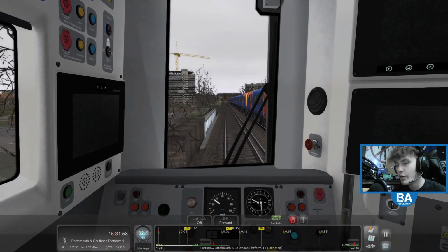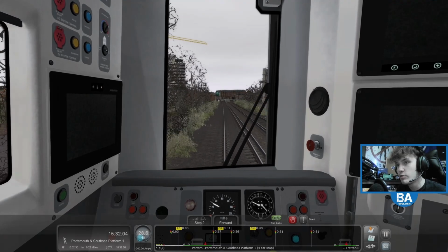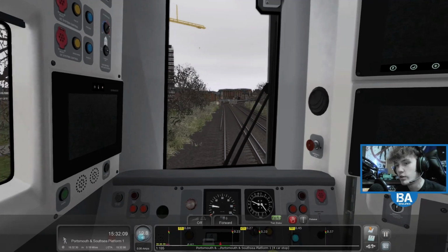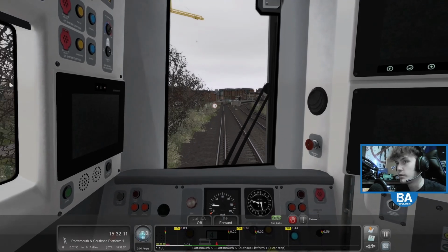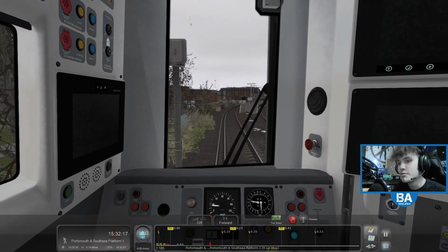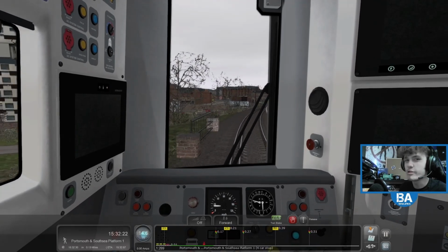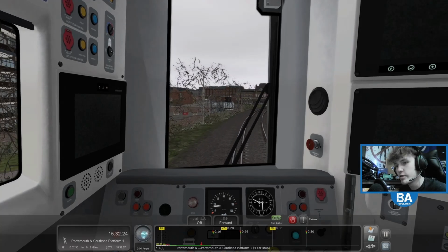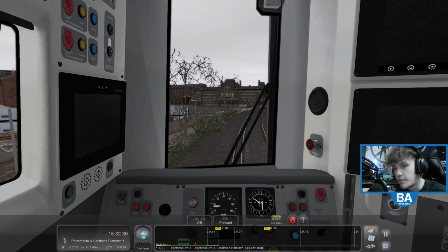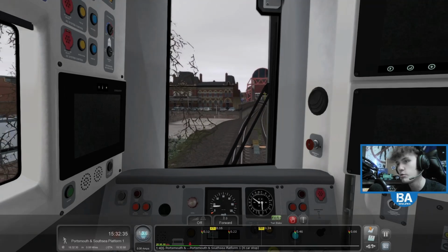Cool. I really do wish we had this route on TSW, or at least the West Coast Way. I think this one probably has more of a chance of coming than the West Coast Way, but that would be awesome. Dovetail, if you're watching, please do the West Coast Way or the Portsmouth Direct. West Coast Way really, because then it completes Brighton. Then we've got the East Coast Way, the Brighton Main Line, and the West Coast Way. That would be amazing with the 313. We could even backdate it: 313, 377, 450, 444. It would just be great.